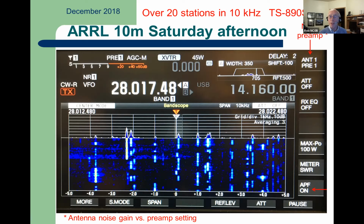If the noise only went up 3 dB, and you can measure that, but by ear, 3 dB is not much. That means your receiver's creating half the noise, and the band noise is the other half. Well, you don't want your receiver to be the limit by creating half the noise. So that tells you when to turn your preamp on.